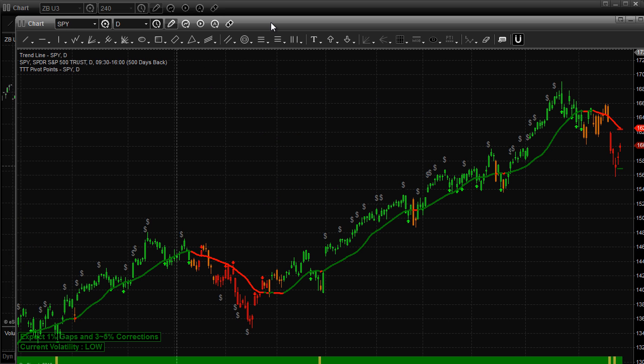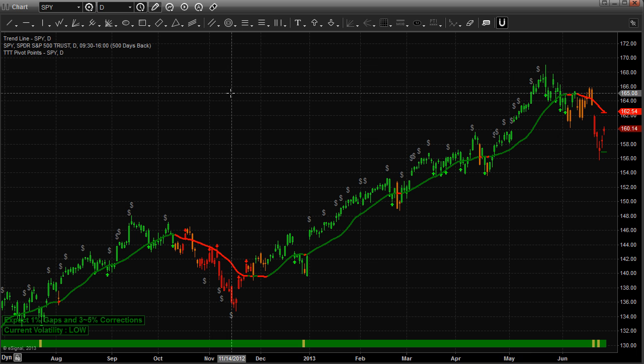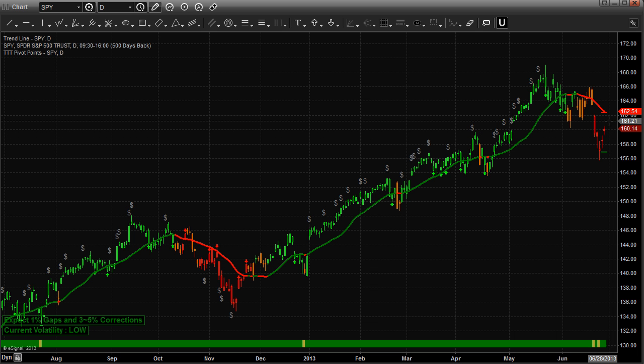Looking at the S&P 500, here's the daily signal chart. You can see where we are. We've got trends flipped to the downside. We're starting to get a bounce up. We're trading higher today. This morning we're up about 0.5%.